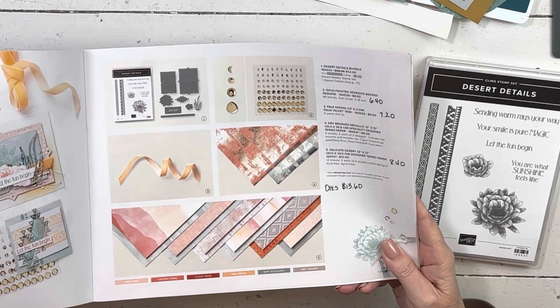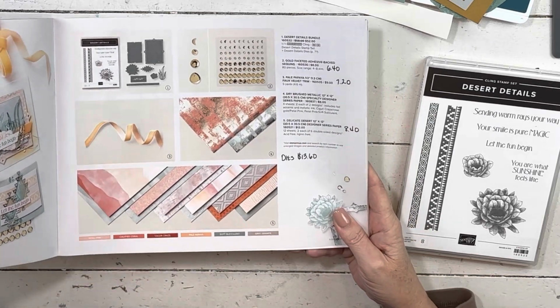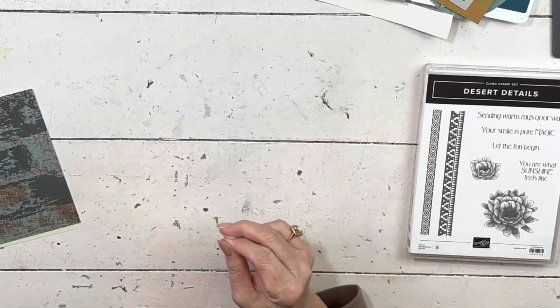I've moved almost all of my retired stuff over. And for whatever I used with that must be retired because the sample wasn't here for me to show you. But I love this paper so much that I'm just going to cover the whole back of this card in it. So let's get started on it.